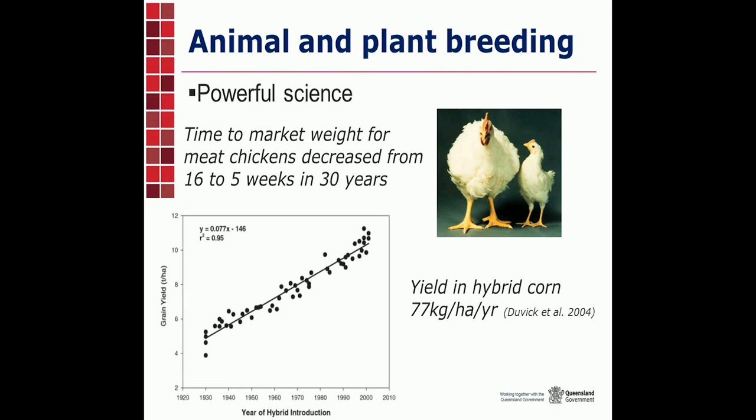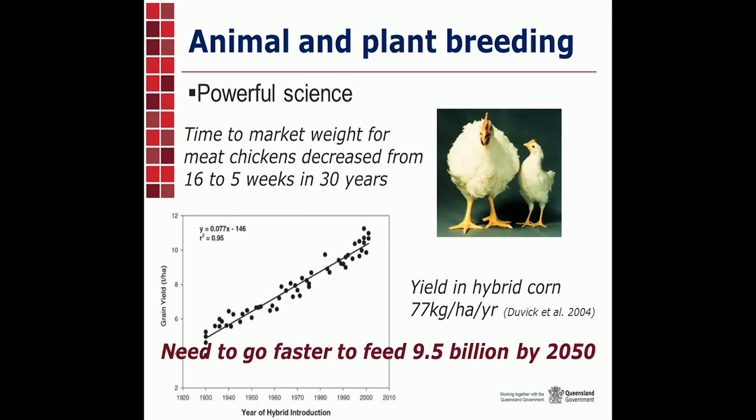And in plant breeding as well, the gains have also been dramatic. This example is from hybrid corn in the US, where the gains are 77 kilograms per hectare per year, pretty much year in, year out, from selecting improved varieties. So animal and plant breeding really has had a substantial impact. However, we need to go faster to meet this challenge we have of feeding 9.5 billion people by 2050. So how are we going to do that?